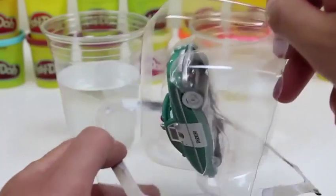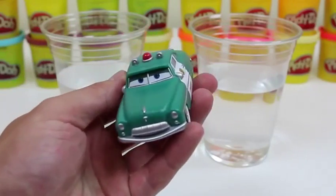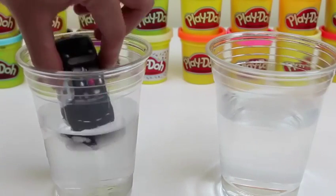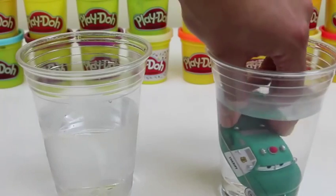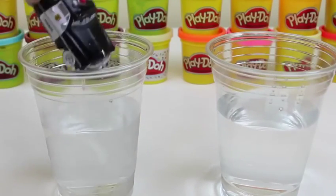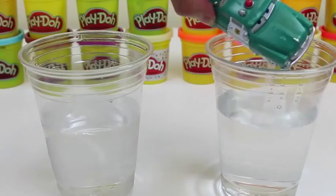Time to test out the sheriff! This is a pretty old-school sheriff car. His original color is this green one. Let's see what his second color is. I still can't get over these color changers. Here's the sheriff in black and white. This is a classic look. I like the green one. What about you guys? Let's check out this Ramon.